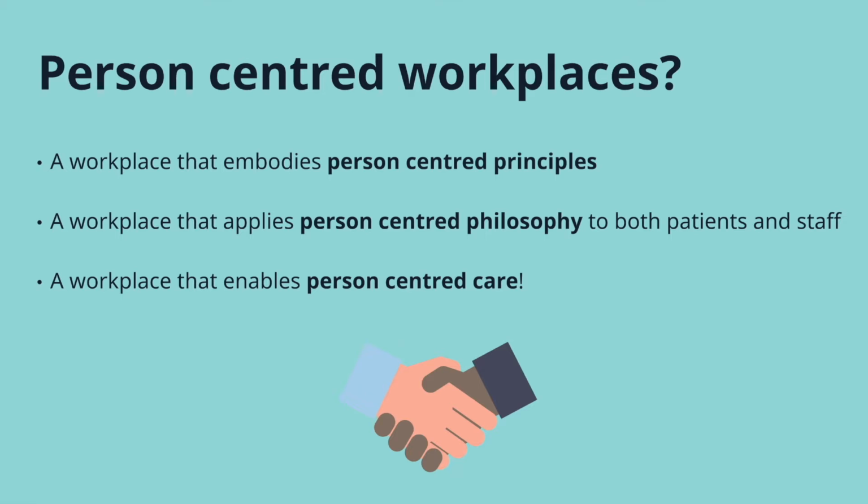Person-centred workplaces are essentially just those that enable person-centred care, and really truly embody person-centred principles more than just lip service. An important distinction to make here is that person-centred workplaces are talking about patient needs and also about the needs of staff. We can't forget that staff are people too and have needs as well.